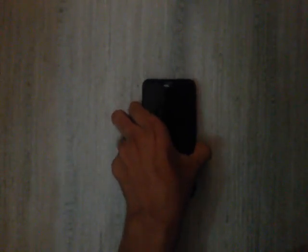So the first good thing about this device that I liked is the build quality. The build quality of this device is actually very nice. The device is overall very well built, and so no complaints with the build quality.